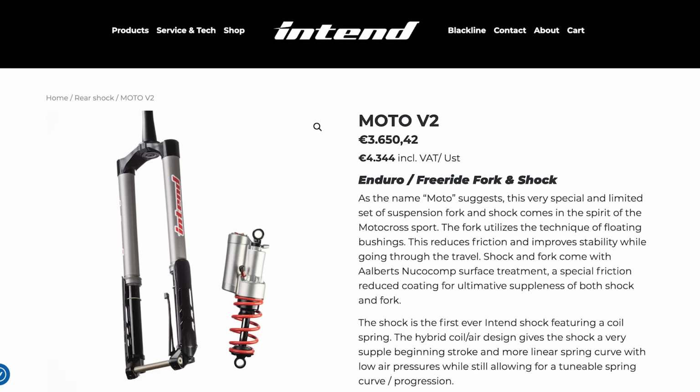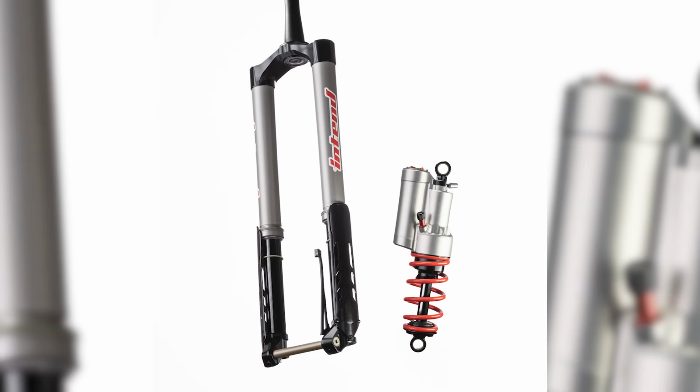If you want one, you'll have to be very quick as they're only making very limited numbers. You'll also have to, well, be in the EU to order it because they're only shipping to the EU. It's also a little bit spendy, so you're going to have to part with 4,344 euros. Full shock and fork specs are available on their website, so go have a look.